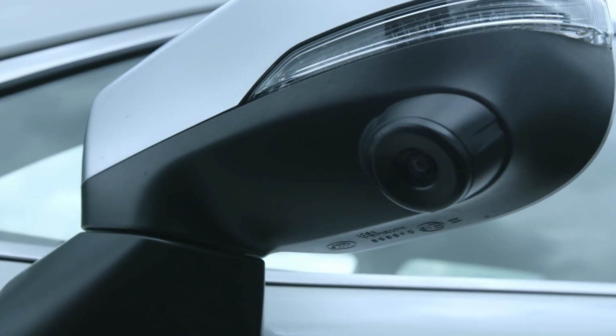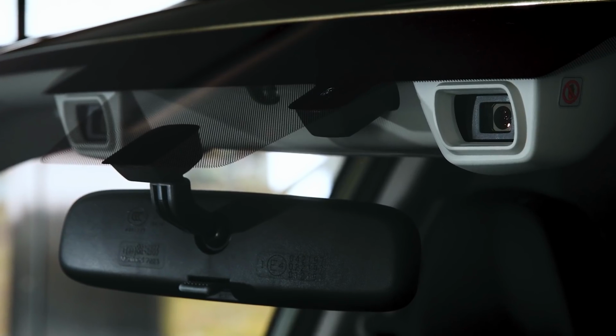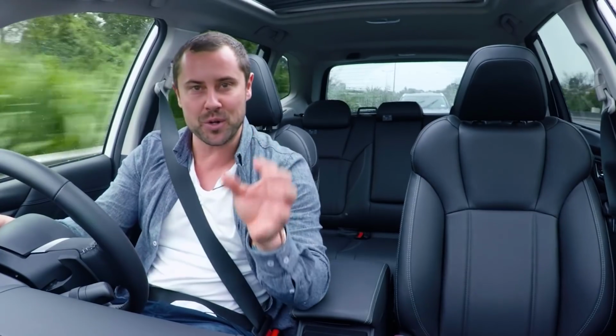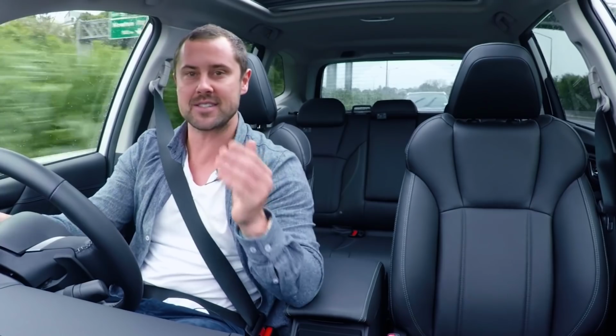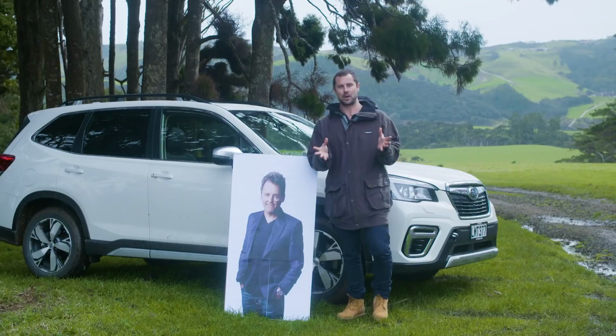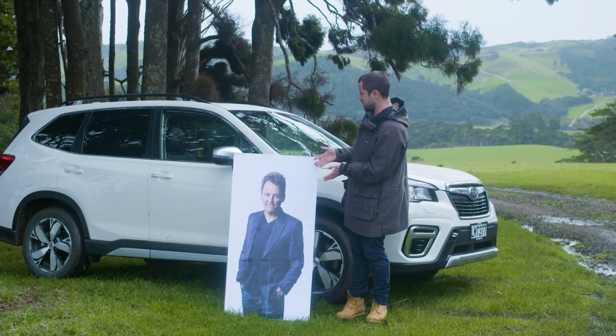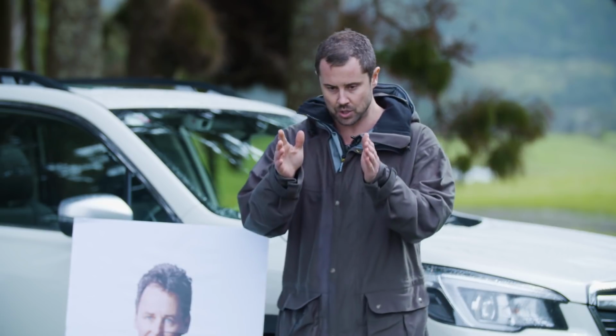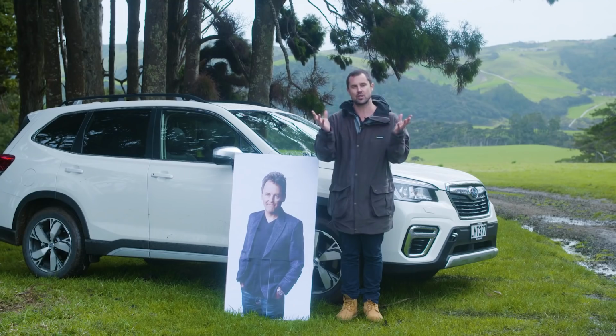Subaru call it EyeSight, and it pretty much makes the car safer than a Saturday night spent at home on the couch. It's got an automatic braking feature, which makes this car almost impossible to crash. So allow me to demonstrate using the Forester, my esteemed colleague, and a couple of EyeSight cameras at the top of the windshield. I should be able to power it, Mike, and the car should be intuitive enough to stop in the nick of time.